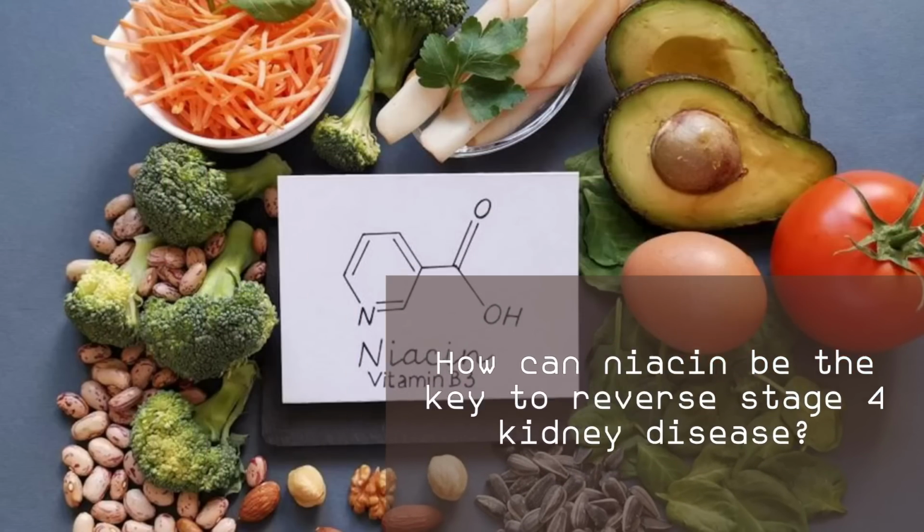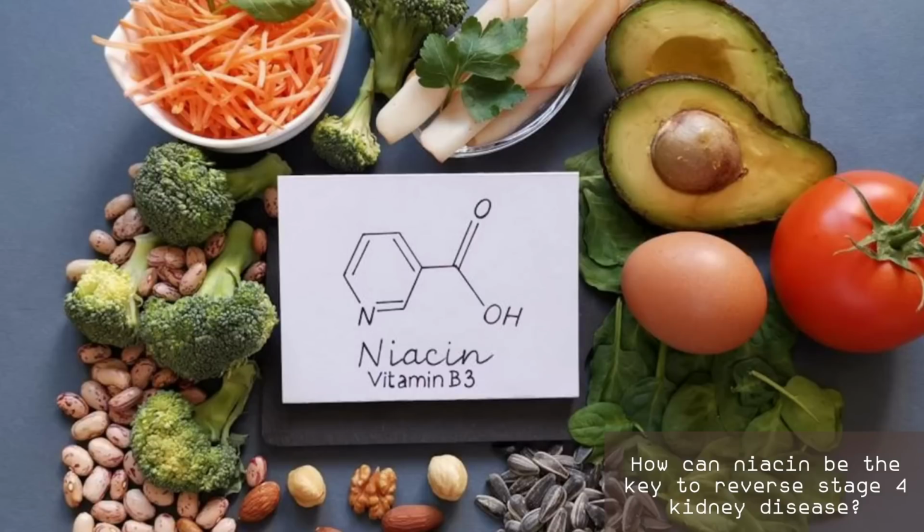Niacin is a powerful form of vitamin B3 and it's very beneficial for your kidneys, says science. Many studies show niacin can lower high cholesterol levels, protecting your heart and kidneys. And today, science is starting to support the use of niacin as a way to protect the kidneys.